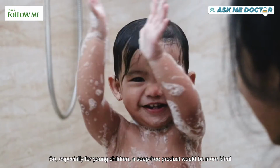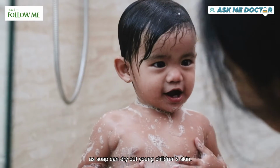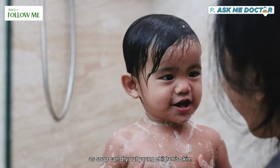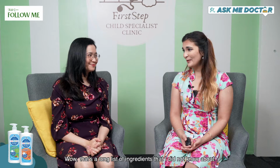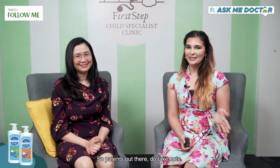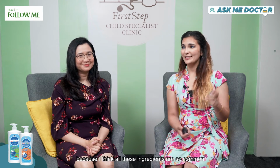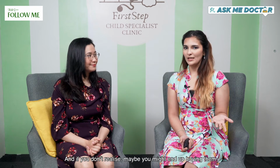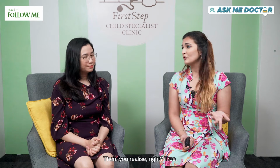So especially in young children, a soap-free product would be more ideal as soap can dry out young children's skin. Wow, that's a long list of ingredients that I did not know about. So parents out there, do take note. If I were you, I'd take a pen and paper and keep note of that, because I think all these ingredients are so common in a lot of products out there, and without realizing, you might end up buying them and it could be more harmful to your children than you realize, right?